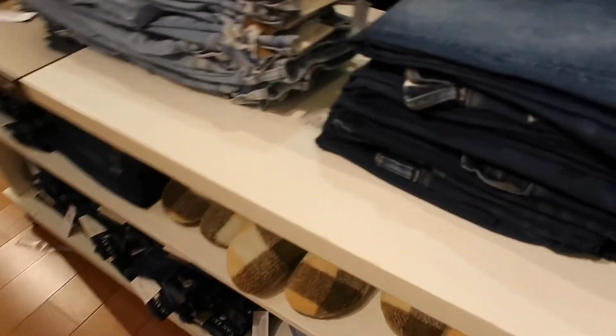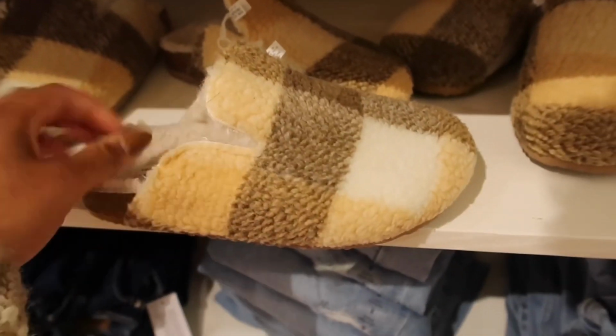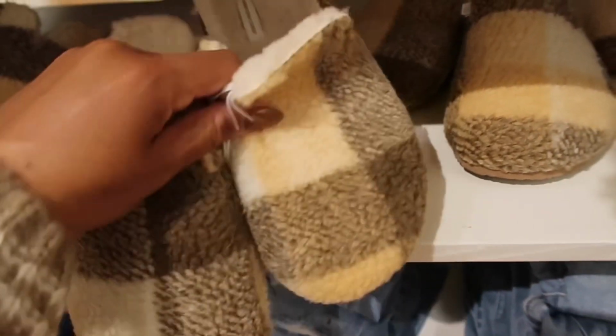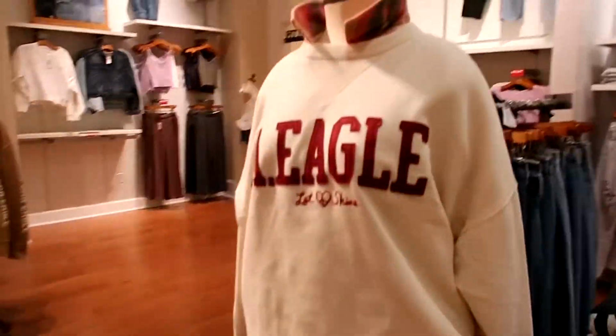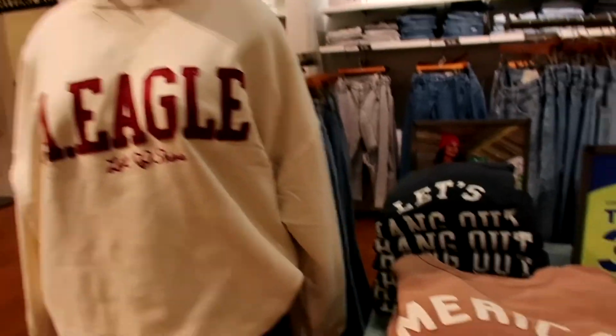These shoes are really nice and soft. I love any shoe like this because I feel like they match pretty much every outfit that I wear. They're just so cute for fall. They're a nice little slide. I'm not a huge fan of anything with words on it, but I do love how they paired this right here with the plaid. I think that this is a really cute idea for wearing my cruise.